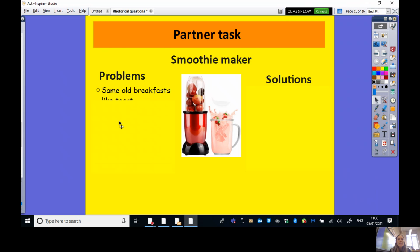So the first problem I came up with was that it comes with the same old breakfast. Maybe I need a smoothie maker because I'm tired of having toast. Toast is boring. I would like something more exciting. So maybe that could be a problem. Maybe a solution could be then it makes loads of nutritious and healthy breakfast drinks.